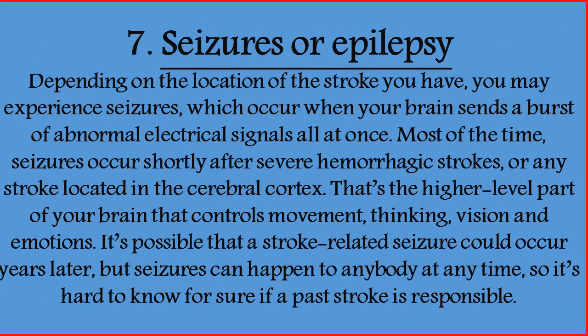7. Seizures or epilepsy. Depending on the location of the stroke you have, you may experience seizures, which occur when your brain sends a burst of abnormal electrical signals all at once. Most of the time, seizures occur shortly after severe hemorrhagic strokes, or any stroke located in the cerebral cortex. That's the higher level part of your brain that controls movement, thinking, vision and emotions.